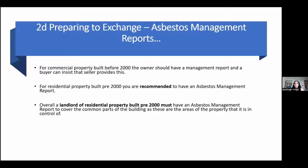Asbestos regulations and the management reports are all about understanding whether there is actually asbestos in the property. And if there is, it doesn't condemn the property. It just means that there has to be a proper management plan in place to manage and control that asbestos so it isn't injurious to people.